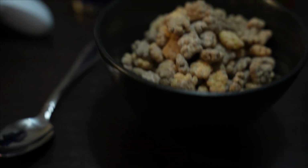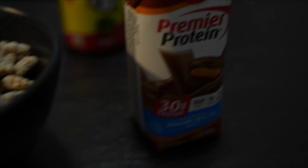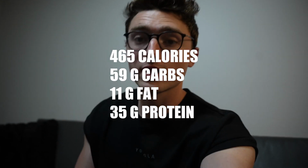Alrighty, here we go. Final meal, 70 grams of Reese's Puffs clusters, and then a Premier protein shake post-workout. Get some protein and carbs in. Put the macros for that on the screen right now.